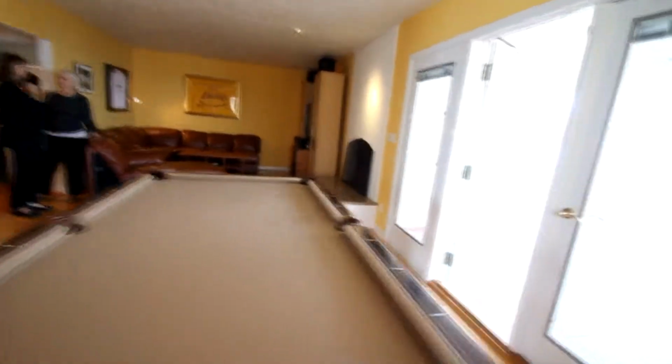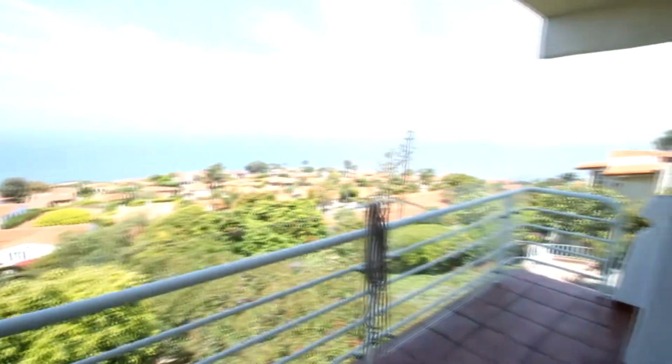And then the pool table, the TV set, the Lakers. And then, awesome. Huge balcony patio and the view again. Great out here, wow. Yeah, wow.